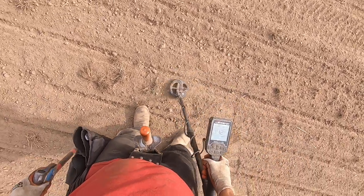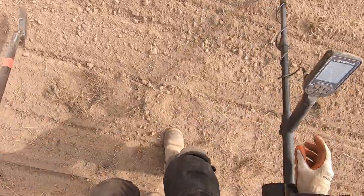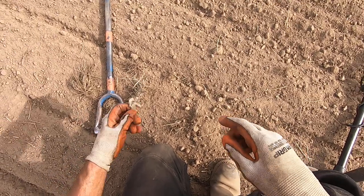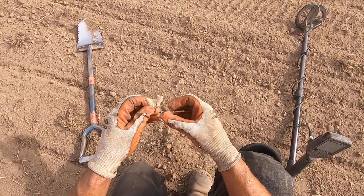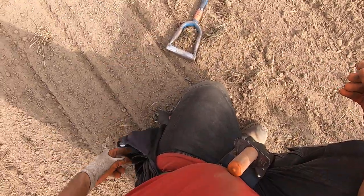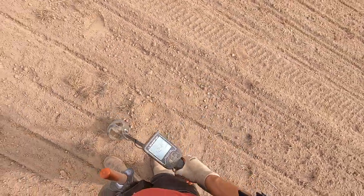Boy, what the heck do we have going on here? It's another tag. No, some aluminum there. Looks like part of a cookie cutter. Most likely part of a cookie cutter. A Christmas cookie cutter.